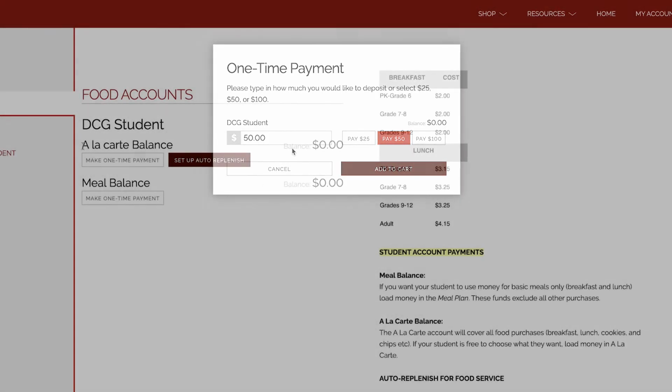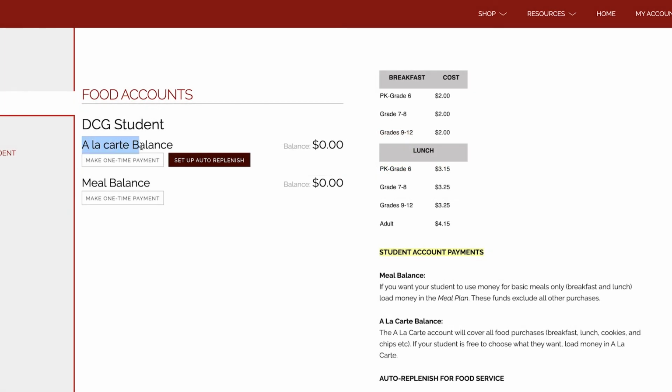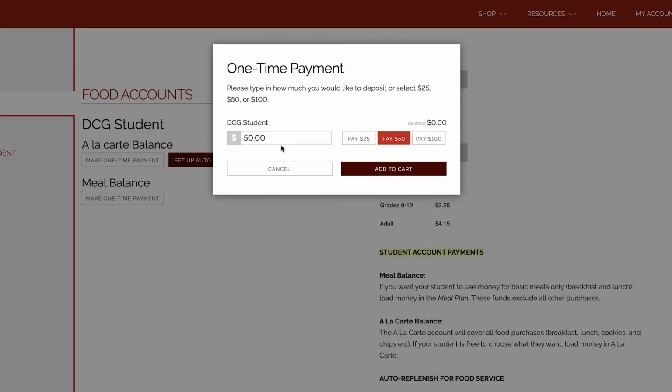The second option is the a la carte bucket, which allows your student to purchase anything, including complete meals, snacks, extra drinks, etc. This option gives your student the option to purchase whatever they would like. It is not necessary to have money in both buckets.